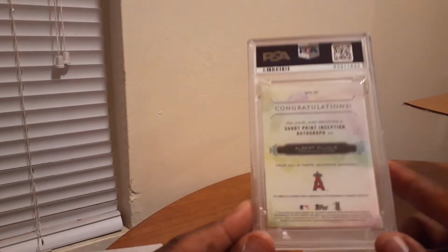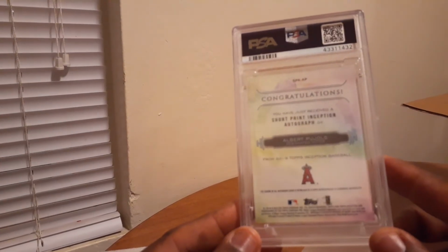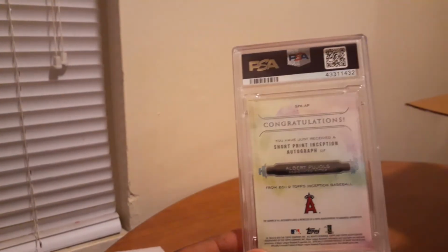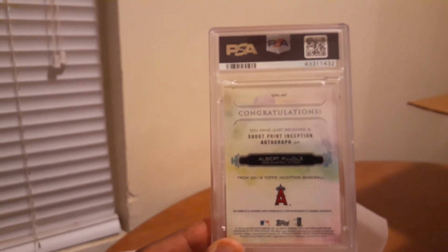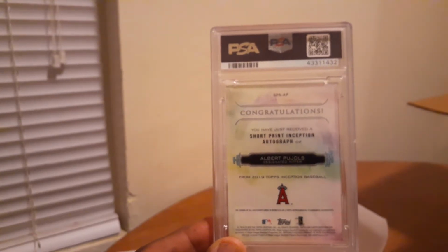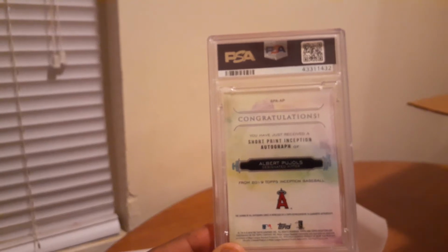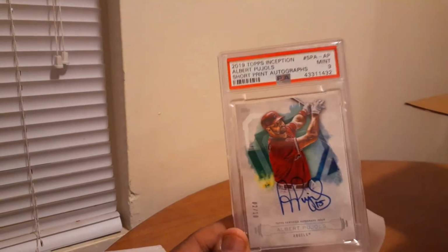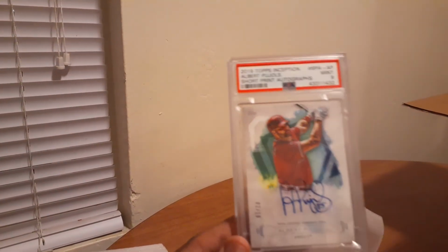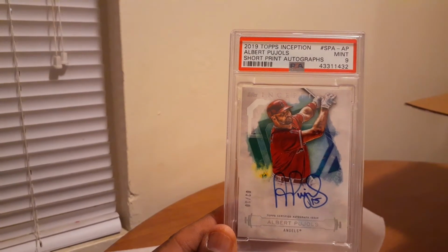Next card is of the great Albert Pujols. This one is out of 2019 Topps Inception, and this is my card. This one is an autograph, and I'm suspecting that it will come back as a PSA 9 or 8.5. Let's see what we got. Okay, this one came back as a PSA 9. It's nonetheless just a beautiful card, and it's numbered out of 10 of Albert Pujols.